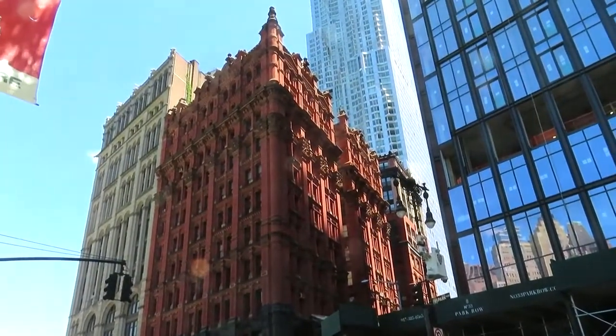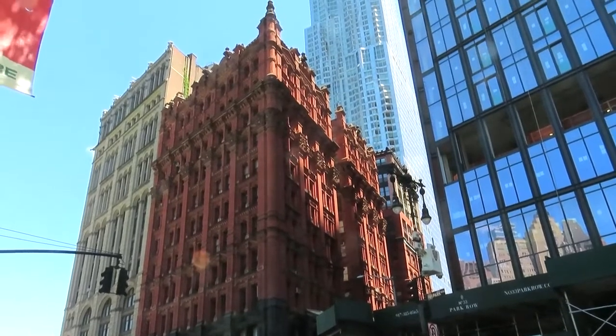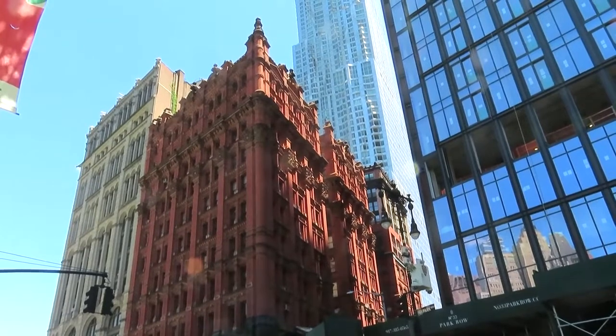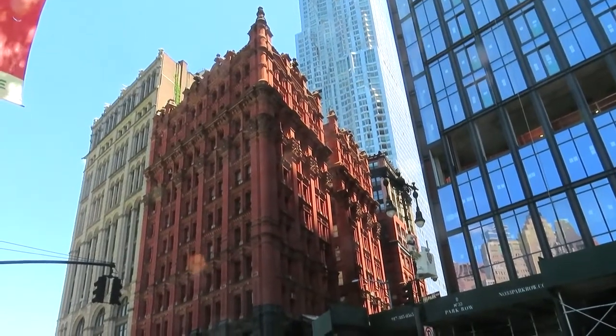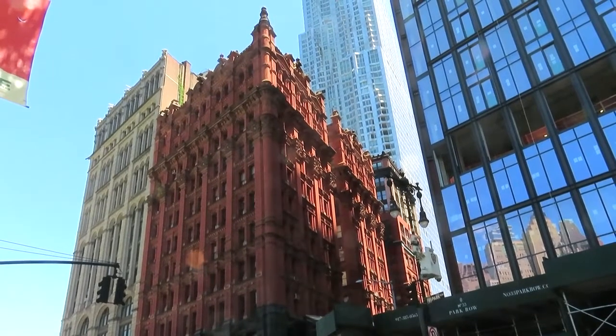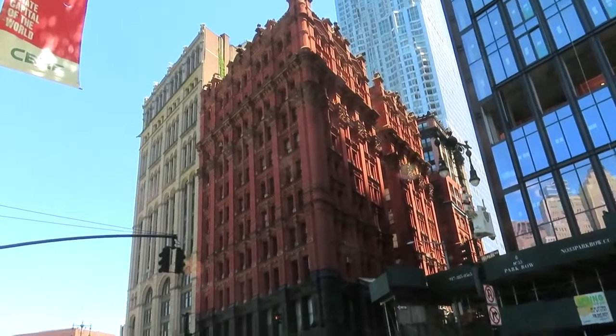This is the Potter Building at 38 Park Row from 1886. An early use of terracotta in New York. Very elaborate building. It was an office building, now it's apartments. And it was the city's first fireproof building.